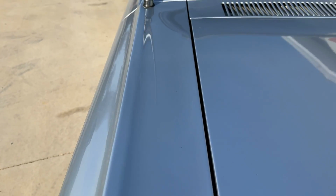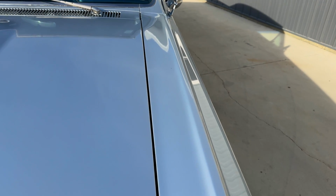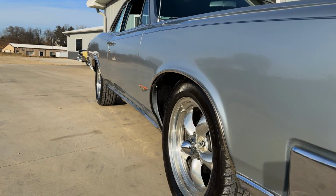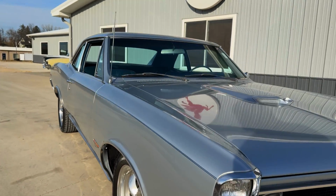Really nice gap here on the passenger side of the hood, all the way back. The back of the hood lines up great. Same thing over here on the driver's side. Paint on the hood is beautiful. It's a good car. It was painted a few years back and still looks great. It's got some Torque Thrust 17-inch wheels. Tires all look good on it. I like the wheels a lot.